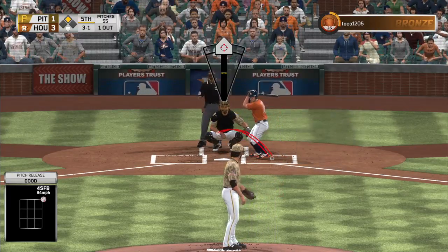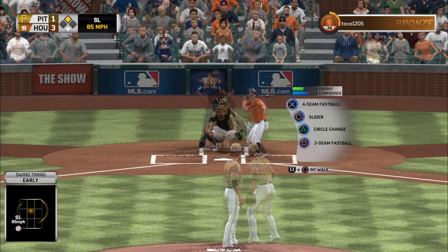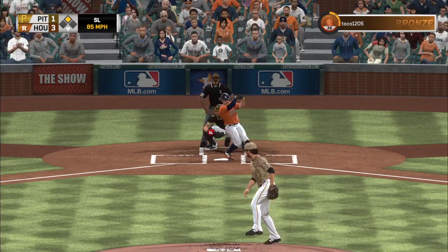Just off the inside part of the plate, it's 3-1. And he's in front of a tight little slider that time. Full count. Here it comes. And he got him.